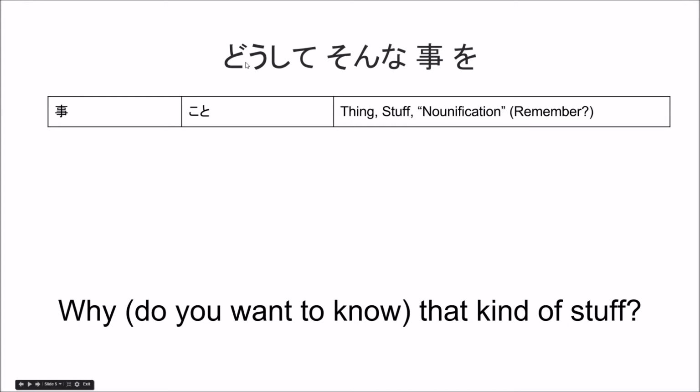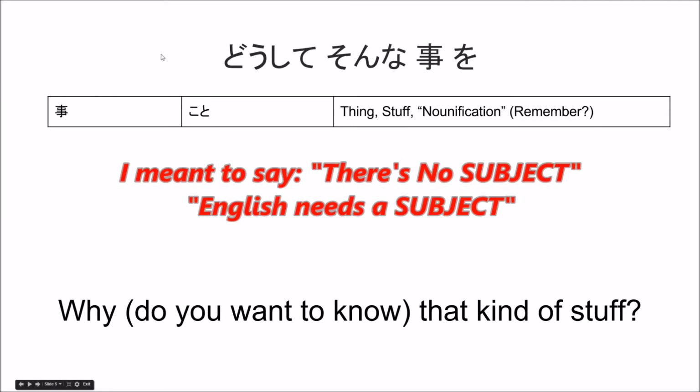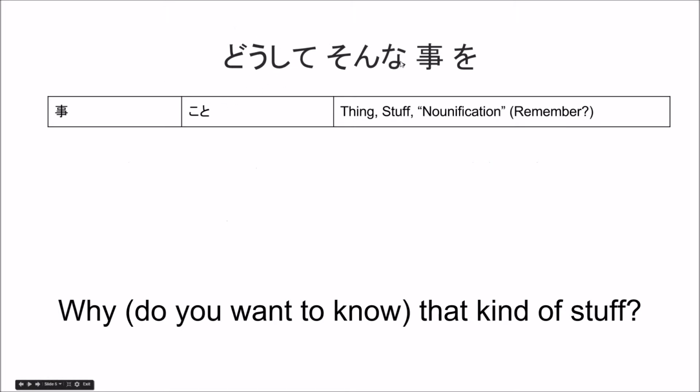Horse thief doesn't like being asked that because he's being struck by it. He's like, why are you saying that? Doshite sonna koto o. There's no verb. Oh, sorry, koto. We already went over this. There's no verb. That is a problem for English speakers because we don't know what the verb is. Notice also there's no noun. That's a problem for English speakers. We need nouns. Doshite means why. Sonna means that kind of. Koto is stuff, you know, thing. Ideas can even be that.